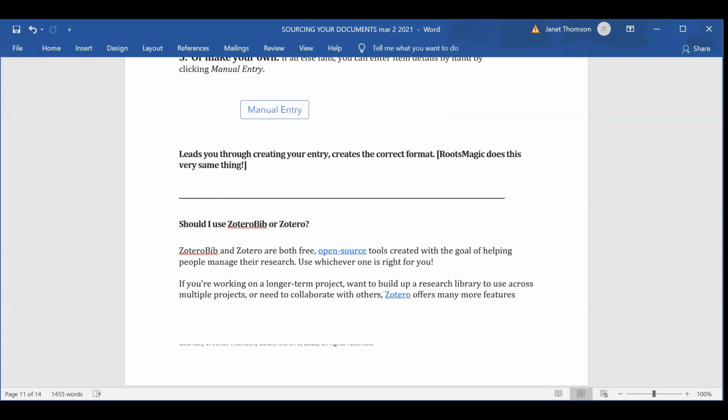If you've got the same kind of source citation, do a manual entry, as you see here, in something like RootsMagic or any of the other programs available for working with your family history. Take the time to go through the manual entry. If you can't do that, take time to go to ZBib, create your entry, make a correct format and get it into the correct spot, because you owe your family that.